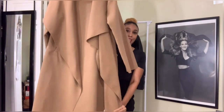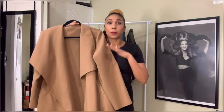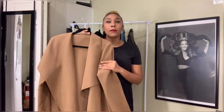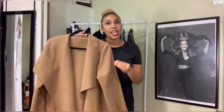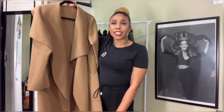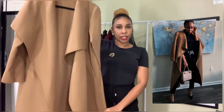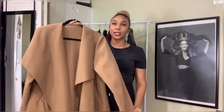So yeah, this is the first coat I have. It's from Pretty Little Thing. It's a nice camel color. I recommend that you have a camel color coat, period, in your closet. Whether it's thick or heavy, camel is just a universal color that matches everything, and it looks very expensive. Just the color, it looks very expensive. So it's something that I recommend you have in your closet all year round. But yes, this is one coat that you should think about having in your closet come spring and summer.